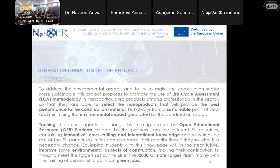To address the environmental aspect and to try to make the construction sector more sustainable, this project proposed to promote the use of LCA, life cycle assessment methodology, in nanoparticulated products among professionals in the sector, so that they are able to select the nanoproducts that will provide the best performance to the construction material, but always from a sustainable point of view and minimizing the environmental impact generated by the construction sector.